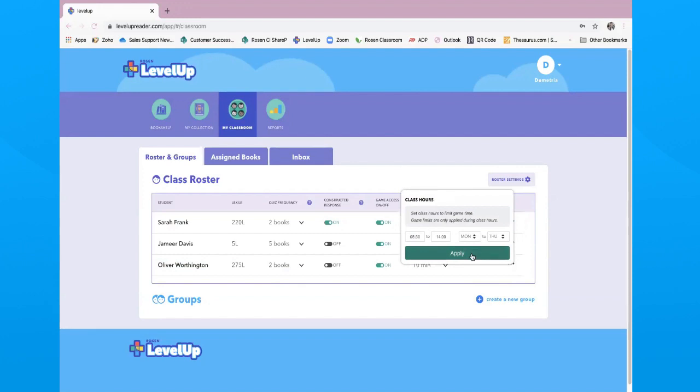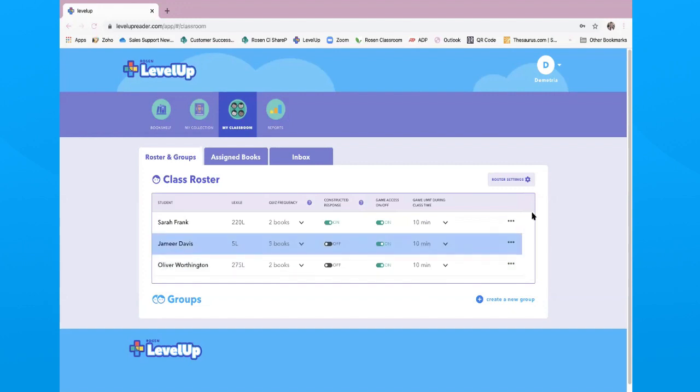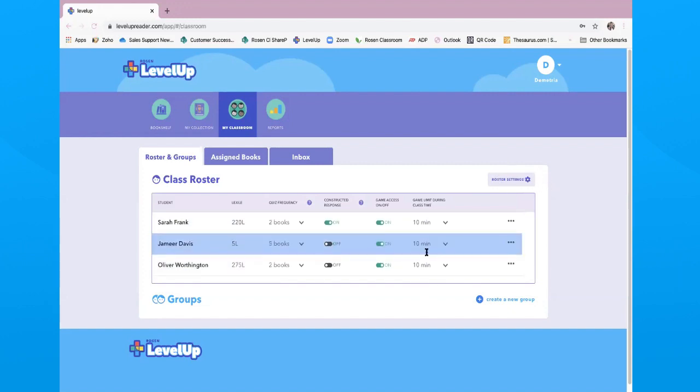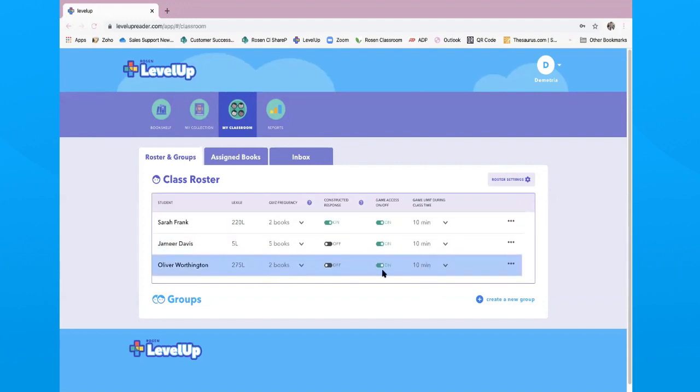Because I want them to be able to have unlimited use on Friday, Saturday, Sunday, and after 2 o'clock. So that I just put the time in where that time is relating to this column here that you see all the 10 minutes. All right. So when I set those times, that means during those times, they have 10 minutes of free time that during those times they could use the game. Otherwise, I can turn it all off, and I have all that control as a teacher.